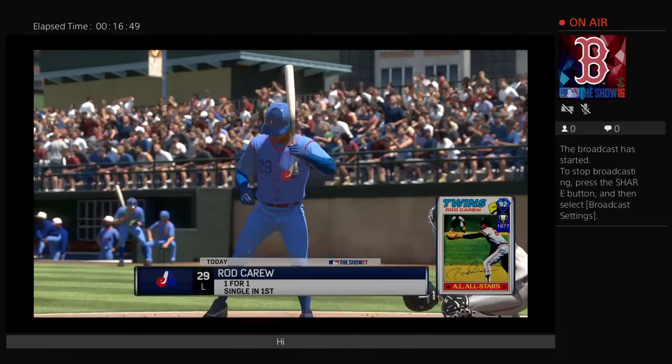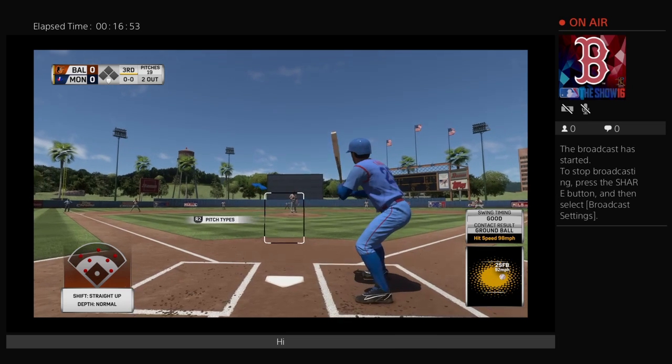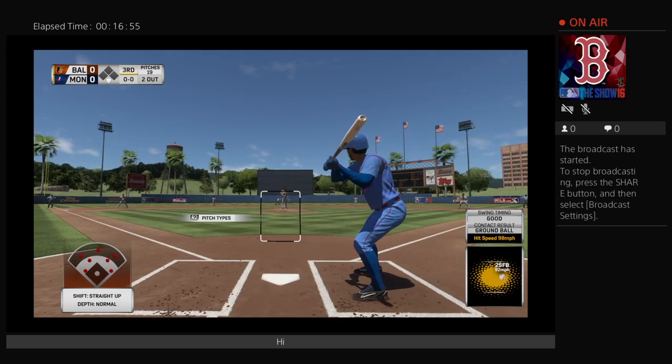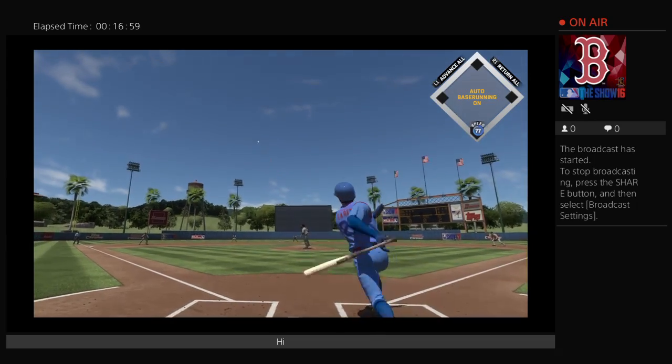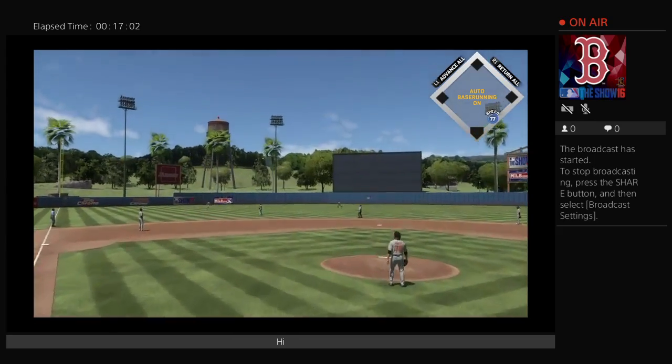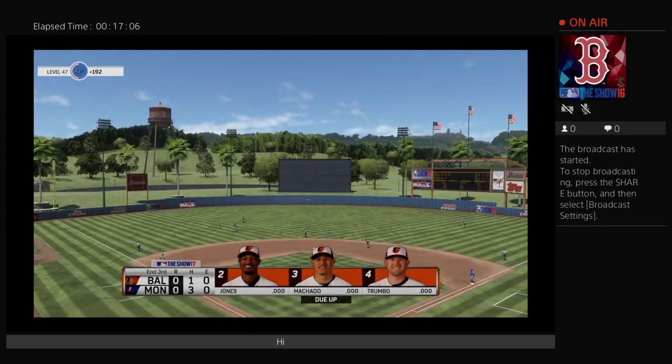Digging in for his second at bat, Rod Carew, a base hit in his first trip. Now a swing and a ball popped in the air back behind short, and Beckham will tuck this one away, and the inning is over. We'll see Adam Jones when we come back.